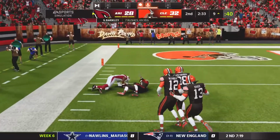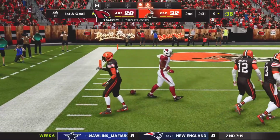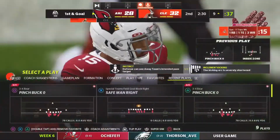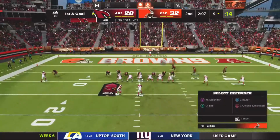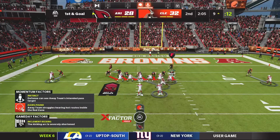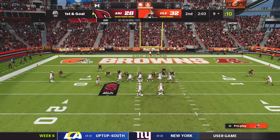And he takes this way down deep into Cleveland territory. 69 yards rushing for him as he has been tough to stop here in this first half. Well, that didn't take long. One play, and we're already looking at a first-and-goal situation.